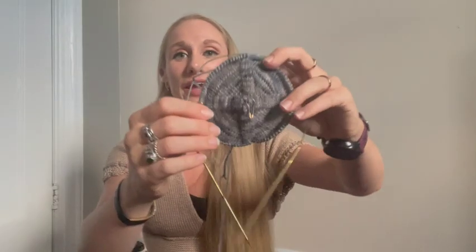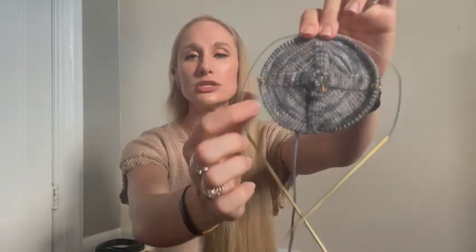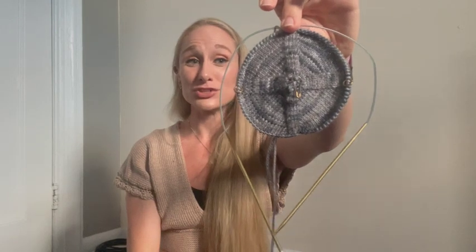So this is how far I am on my Musselburgh hat. I'm just doing the increases right now. I haven't measured yet to check my gauge. I could at this point, but it's looking really nice and I'm super happy with it. I've never knit a Musselburgh hat before, and for the cast on method I used Knitty Natty's crochet hook cast on method, and I highly recommend it. She is also a phenomenal teacher, really clear, really easy to follow.